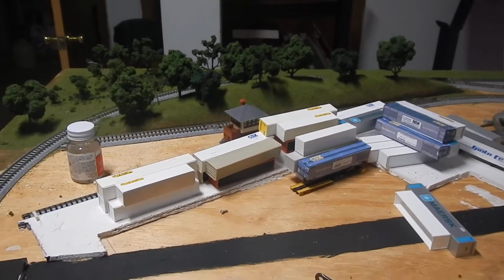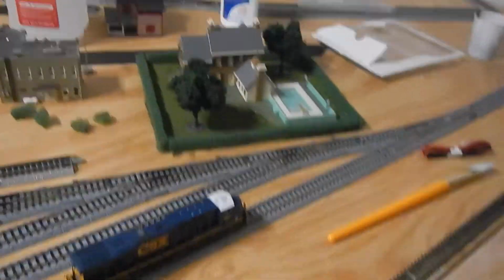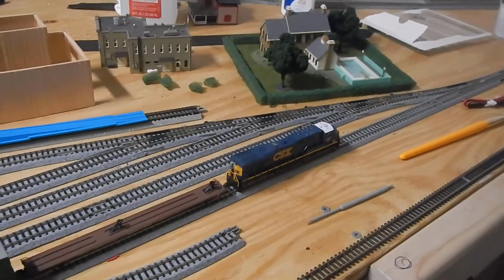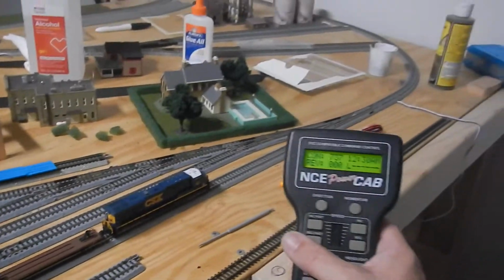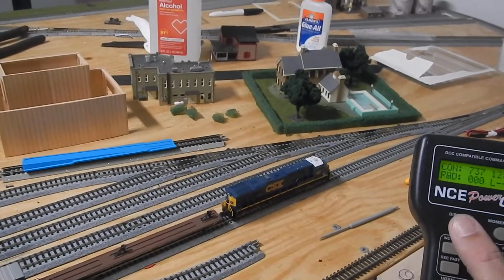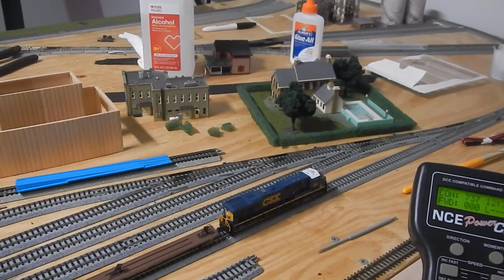I've been working on the line, so I had to take most of my rolling stock off. But the exciting thing for me today is I've included now my main line, and this is something I've wanted to do since I was a kid, and now I have the chance to do it. So I'm going to give you a little tour. I'm going to use my NCE Power Cab that I got from Roundhouse Trains in Louisville, Kentucky. Great group of guys.